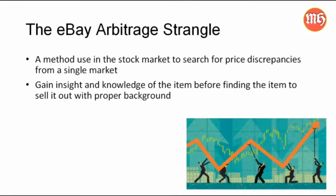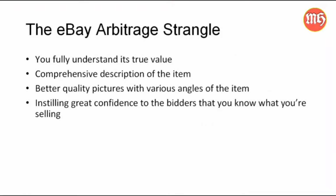That way, when you see the item, you understand all the features from top to bottom, compared to other sellers out there who provide an overview explanation or a description of the item. From there, you can turn around and sell the item on eBay for a nice profit, due to the fact you fully understand its true value, with a comprehensive description of the item and better quality pictures with various angles of the item, instilling great confidence to the bidders that you know what you're selling. That's basically what eBay arbitrage is.